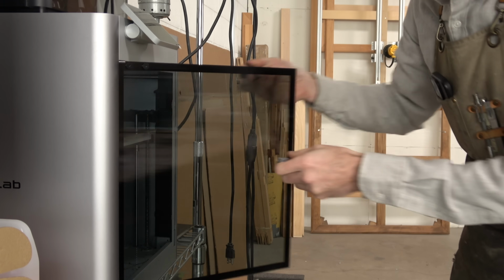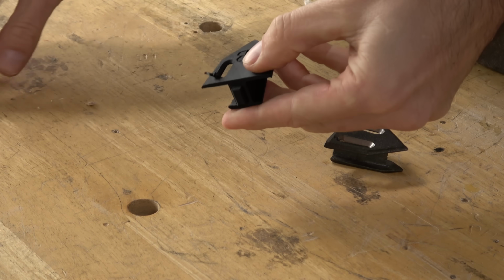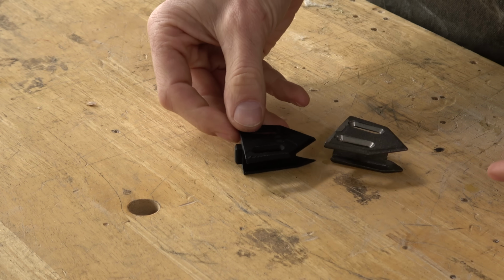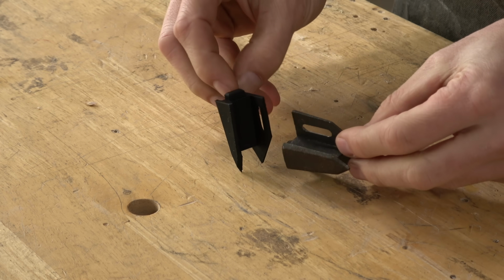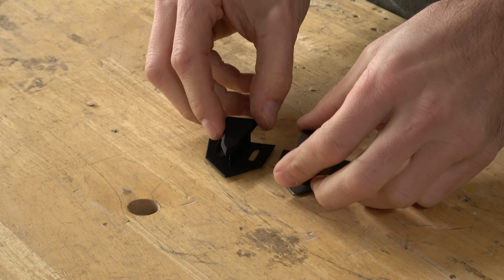After a couple minutes, really it only took maybe 15 or 20 to print each of these, I have 2 more. Now these are printed with carbon reinforced PLA, so basic plastic with carbon fiber, which should make them strong enough for the tapping and the use that I intend on putting them to. But we will find out.